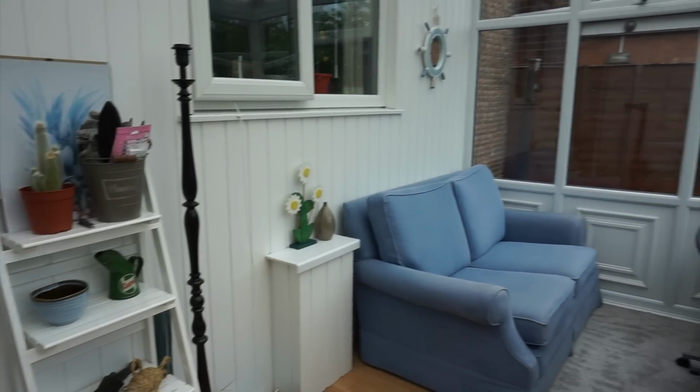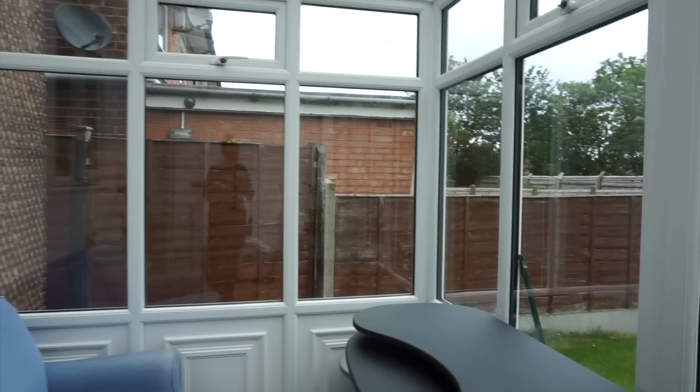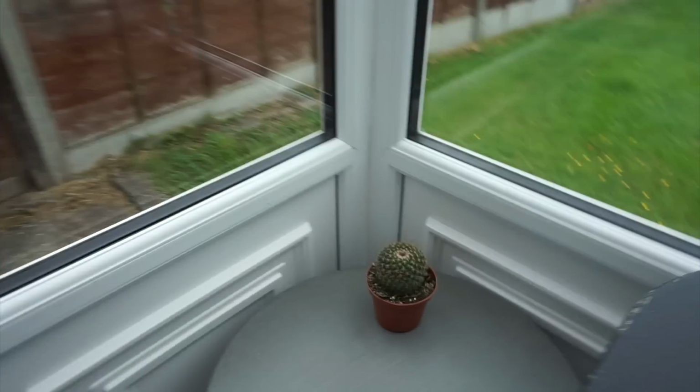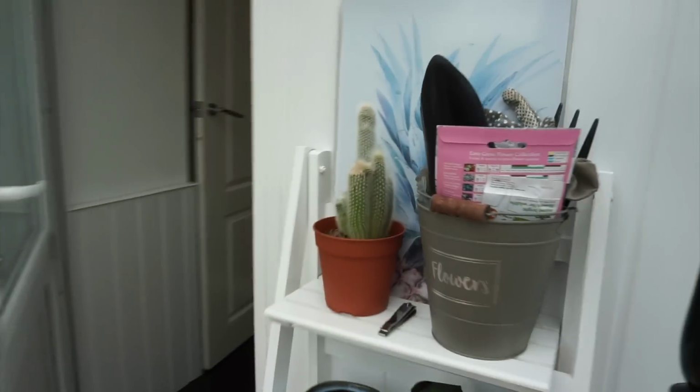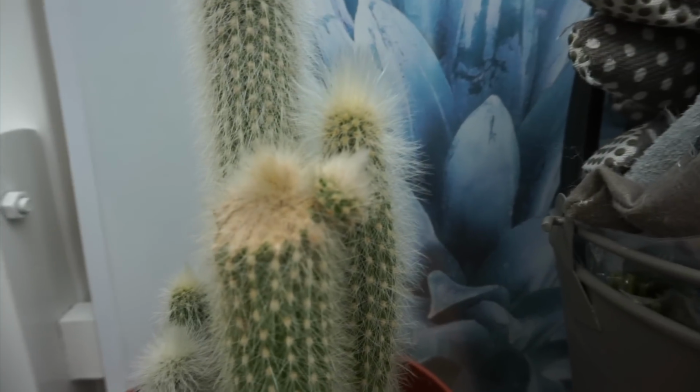Alright, this is our conservatory. It becomes a literal greenhouse in here when the sun is shining, which makes it great for tomato plants. But other than that, the only things that can survive are the spiky ones. The cacti of life. We have a Carl. Carl is doing great. He's growing a nubbin. I don't know what that means.